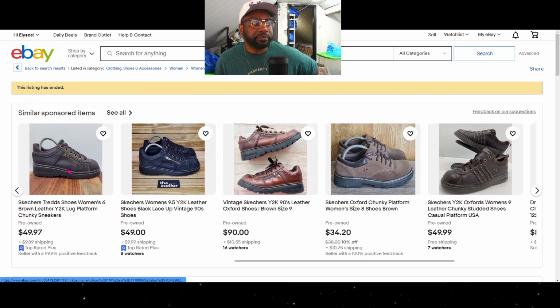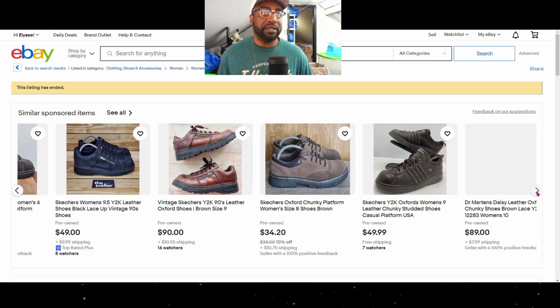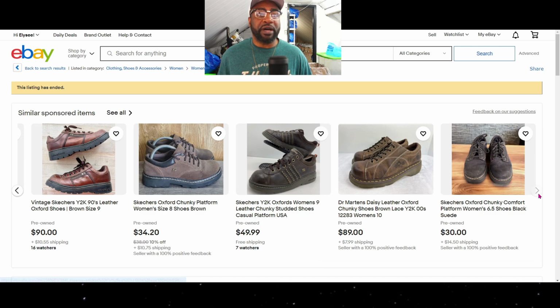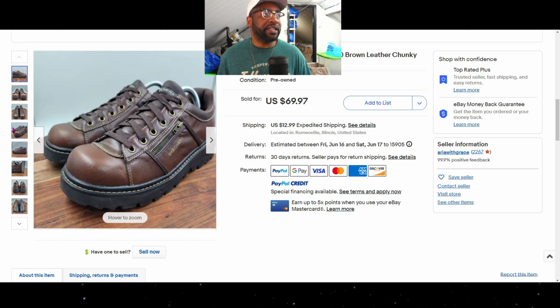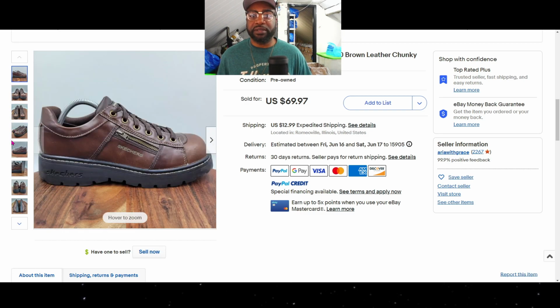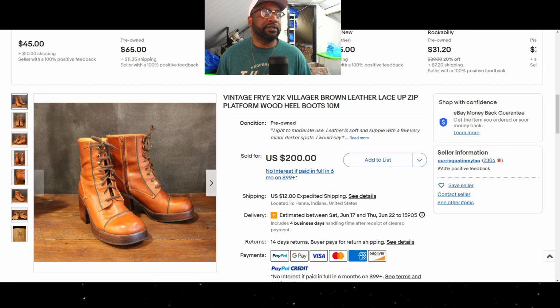All right. Chunky shoes. Skechers, thick bottoms. I've sold these. Fashion Bug is another one, to be honest. Does these thick bottom shoes. Those are popular. There it goes right there. Y2K sold for $70. So don't sleep on Skechers. Well, the vintage Y2K style. Be on the lookout. Oh, that's a little interesting feature. Took a photo of the heel to see how thick it is. Then we have another one of these platform 200 for Fry Y2K Villager brown leather.